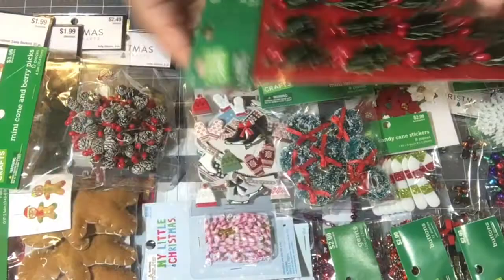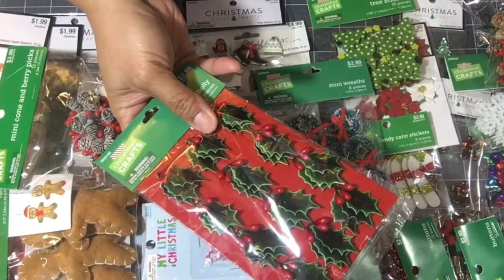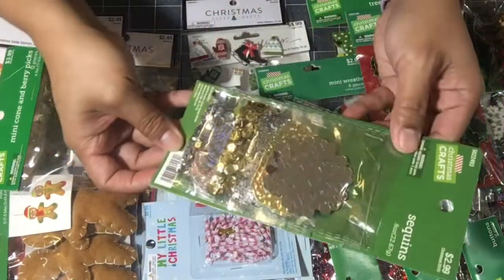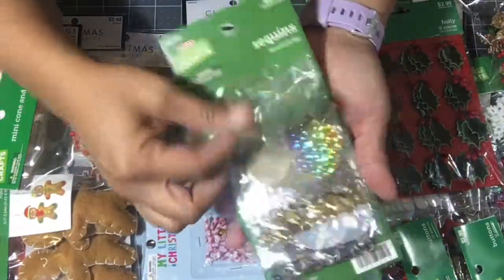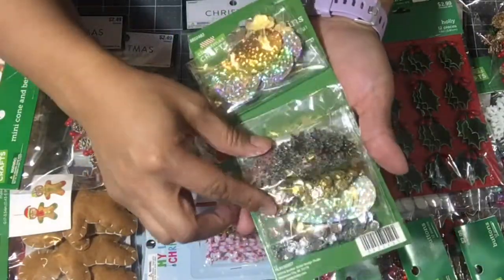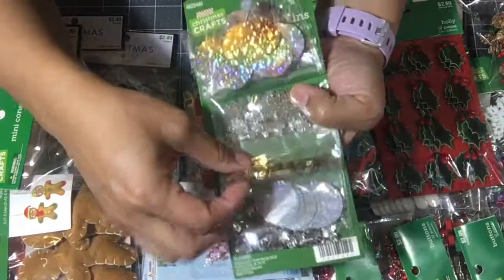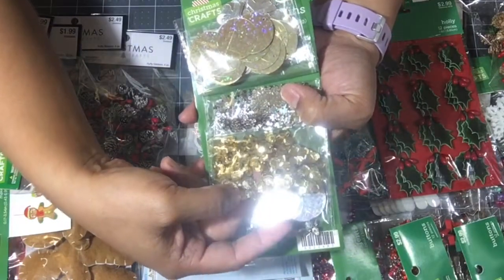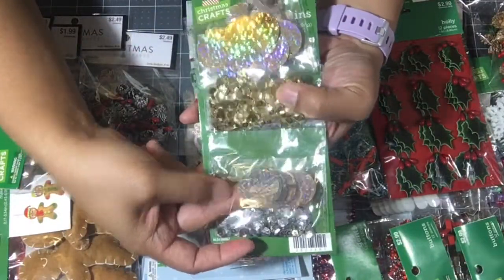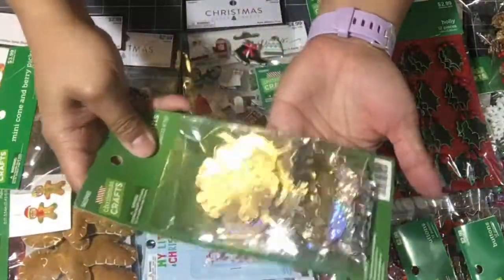I grabbed the holly leaves. There's 12 pieces or 12 sets, because you can always pull these apart and use them separately. And then I grabbed a pack of the sequins. This is the large snowflakes, and then the large gold circles, and then the mini or the small snowflakes, and then the gold sequins. And I believe there's different sizes, or no, they're all one size. And then the silver circles and the silver sequins. So I thought that was a really cute set.